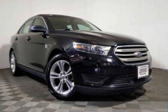Check out 2016 Taurus. This is it. Crafted by an obsessive engineering and design team, the Taurus was created to compete with some of the world's best and is priced below $20,000. This vehicle has less than 45,000 miles.